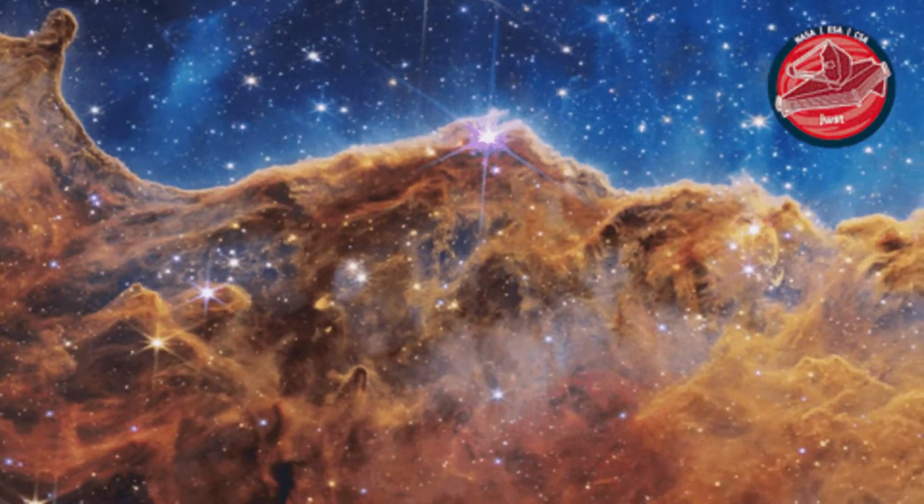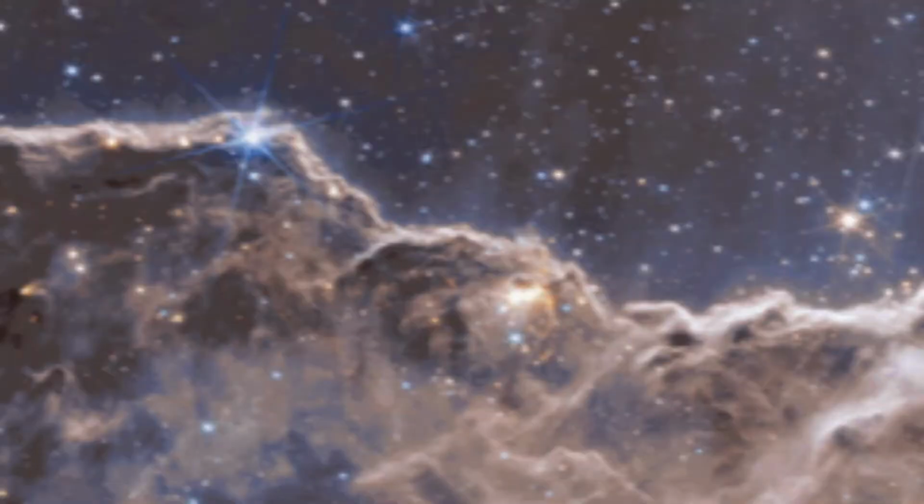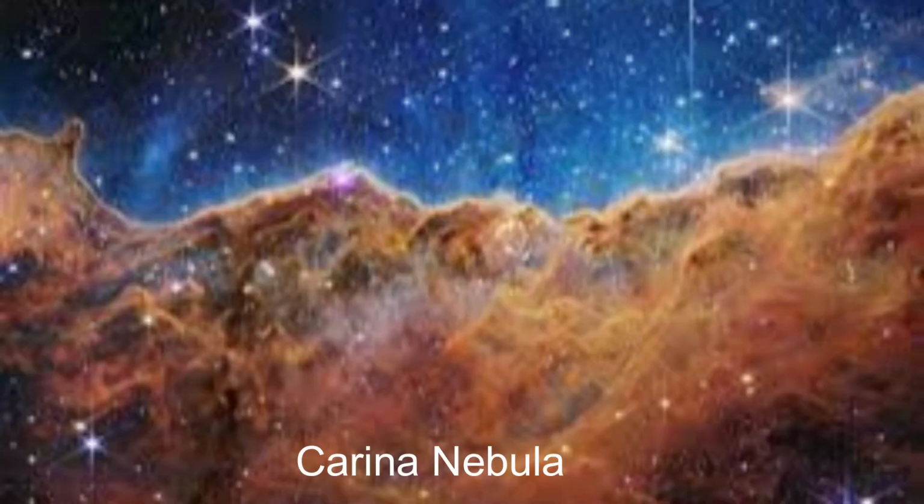And finally, the most stunning picture of them all, a picture of the Carina Nebula, a huge star-forming region within our own Milky Way. There are hundreds of stars in this picture that we didn't know existed before this picture was taken. These spectacular images really represent the dawn of a new scientific era.